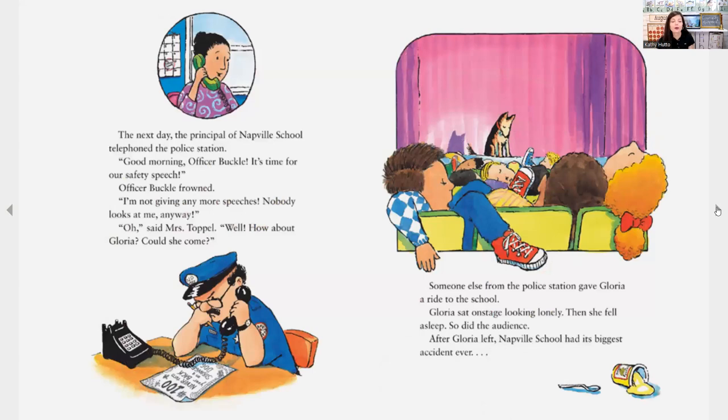The next day, the principal of Napville School telephoned the police station. "Good morning, Officer Buckle. It's time for our safety speech." Officer Buckle frowned. "I'm not giving any more speeches. Nobody looks at me anyway." "Oh," said Mrs. Topple. "Well, how about Gloria? Could she come?" Someone else from the police station gave Gloria a ride to the school. Gloria sat on stage looking lonely. Then she fell asleep. So did the audience.